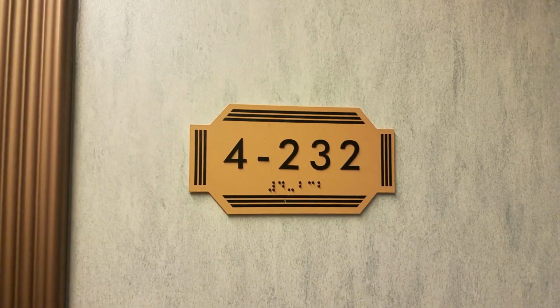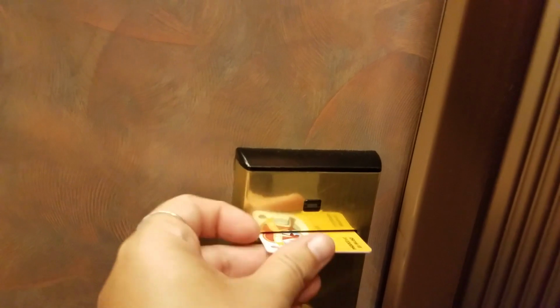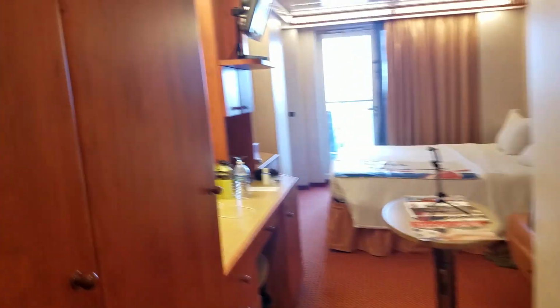Do room tour of 4232 on the Carnival Miracle. Oh, heavy door. There we go. Here we got 1, 2, 3 closets.